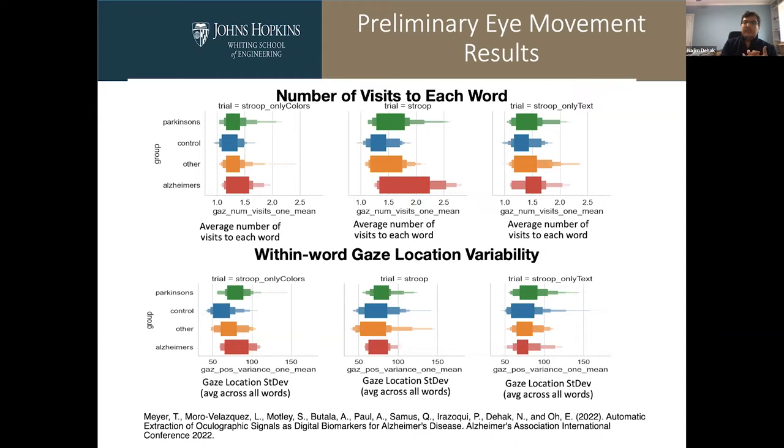Here we can determine when a subject looks at each word in the Stroop test. For example, the Stroop test is the one at the top. And we calculate metrics about their gaze. For example, we can see the difference in the number of times the subject looked at the words. People come back to the words, and we can see that Alzheimer's patients relook at the words much more often than control or other diseases. So Alzheimer's patients are not sure about themselves, and they come back to the word several times. This is how the system is telling us.